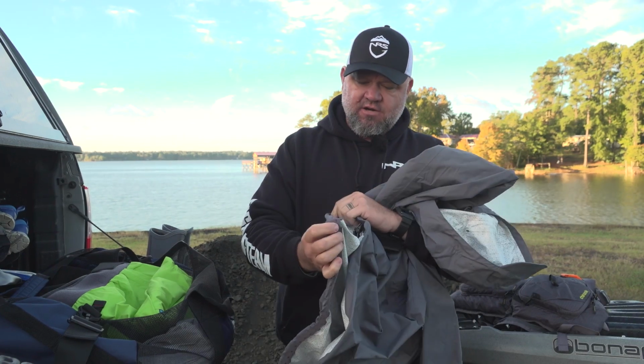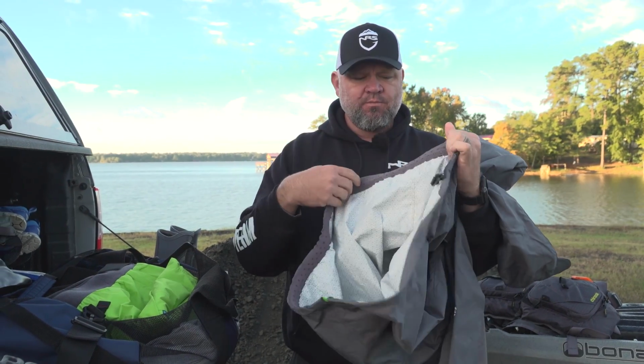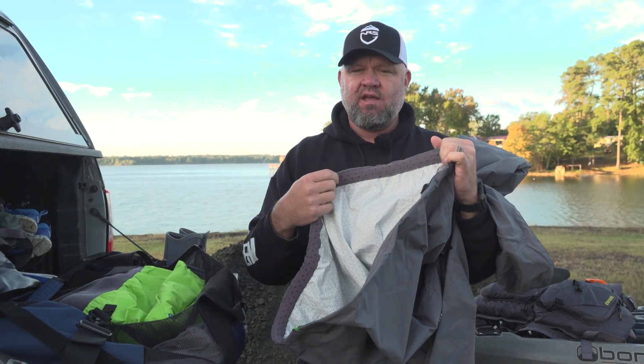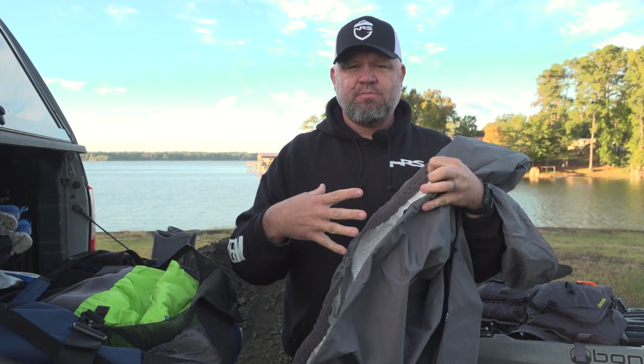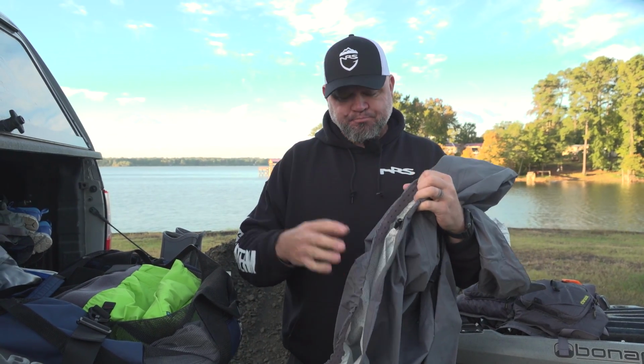One of the things that NRS does is they make this tacky strip on it so that when you put it on over a semi-dry suit or wader pants, it tacks together. Put your PFD on over the top of that and cinch that down. It creates a gasketed layer. But it's not dry, and it doesn't even qualify as an immersion suit.